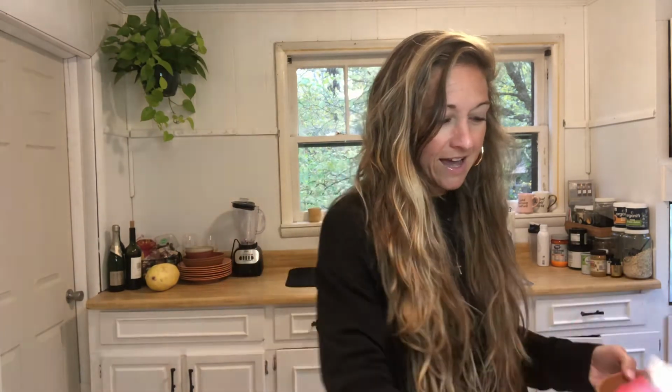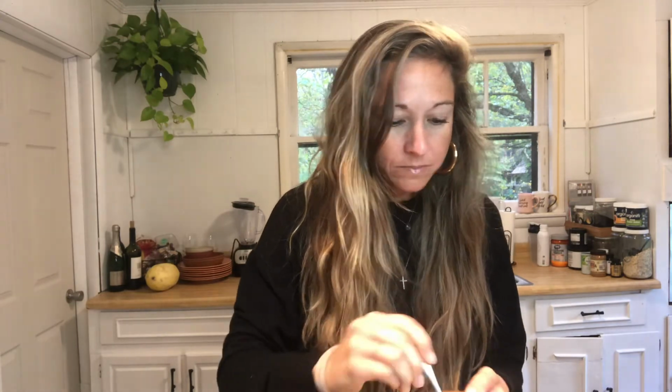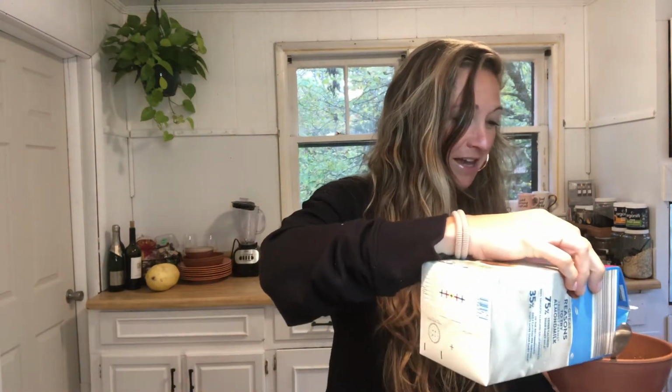Okay, and then I'm just gonna take some unsweetened vanilla almond milk or whatever milk of your choice. And you just add a little bit, my oatmeal spoon. Add a little milk at a time. I know it's kind of hard to see. You're looking for it to be like a sludge, almost like pudding-like consistency, which is what it looked like when he finished it. Oh, I think that's it.